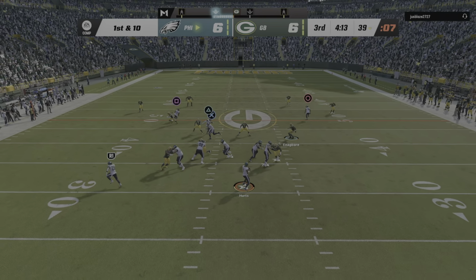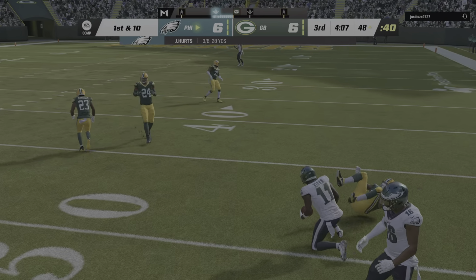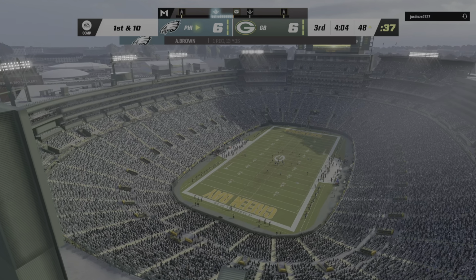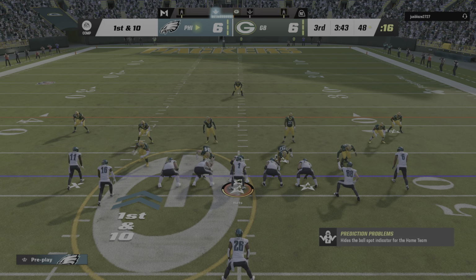They'll throw on first down with Hurts. Flush to his right. He'll get this one complete. That's A.J. Brown. And they're able to work this across midfield to the 48. So into Packer territory now. Here's 1st and 10 at the 48-yard line.